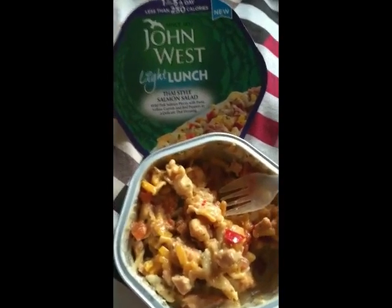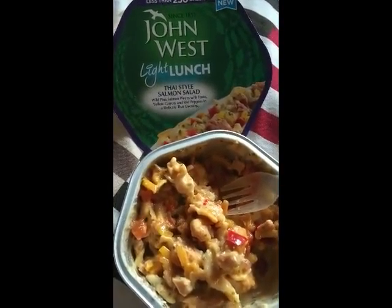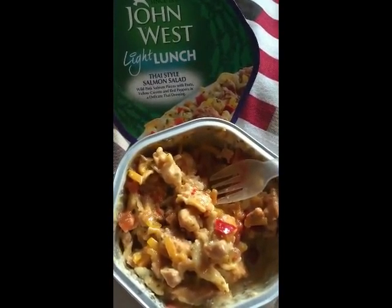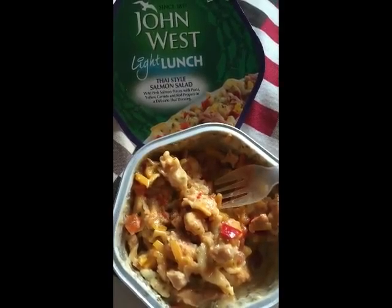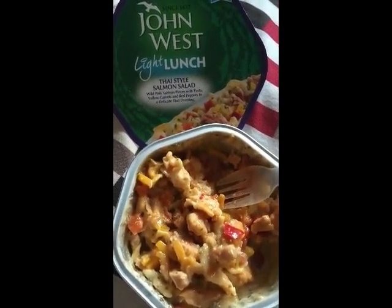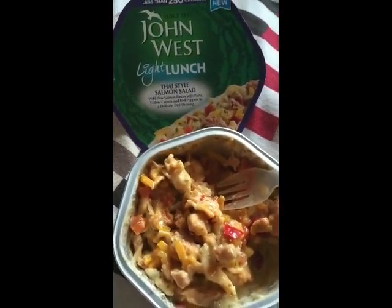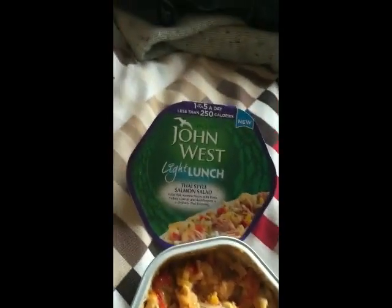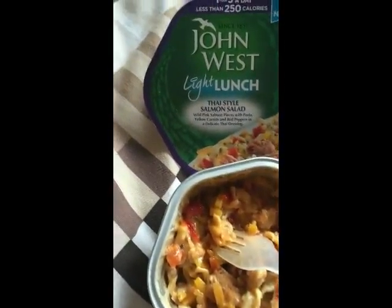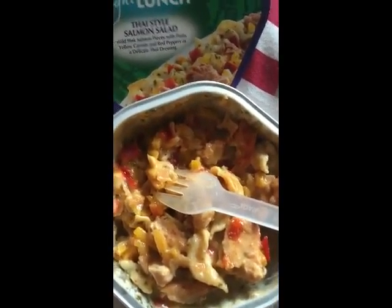Now, I don't know if that's because I just like Thai flavours, added with the whole package being out of the refrigerator for an hour. And it's a lot more liquidy. But that comes away a lot better. It's a lot nicer than the other two already. Look at that, guys. A lot better, guys.